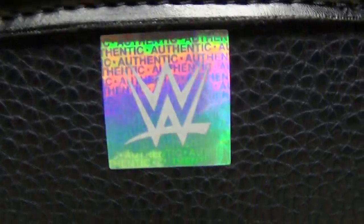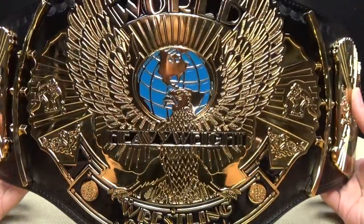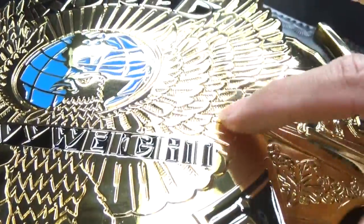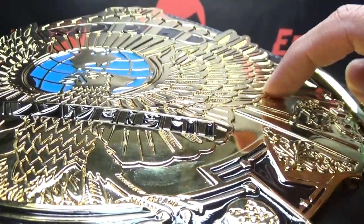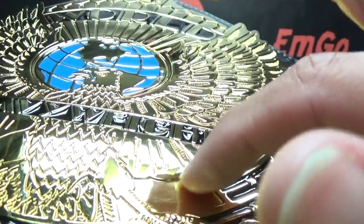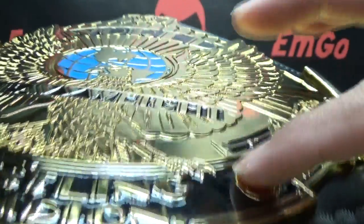And of course, you have the authentic sticker right there. So there you go. But yeah, beautiful, beautiful belt. As far as the etching itself, the etching is not really all that deep. It is pretty shallow. The outline of the eagle, like the outline of the wings here, is a little deeper than the detail in the wings itself. The detail in the wings is pretty shallow, but the outline of the wings does pop a little bit.